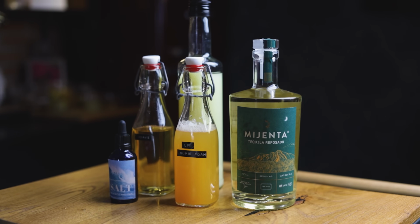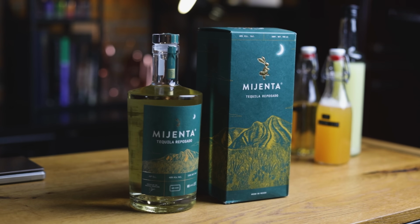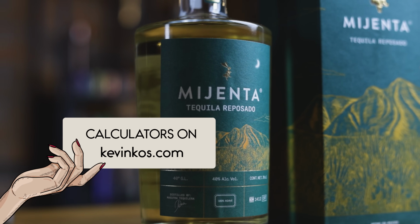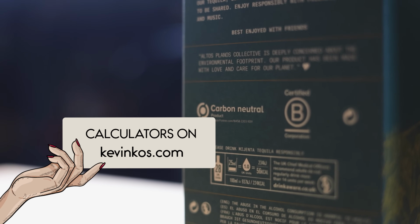As mentioned, we'll be measuring the ingredients with a scale, and we are making enough for a 700 ml bottle. Find the Mijenta calculators on my website to help you scale up or down as needed.